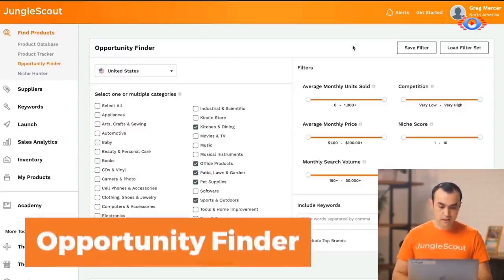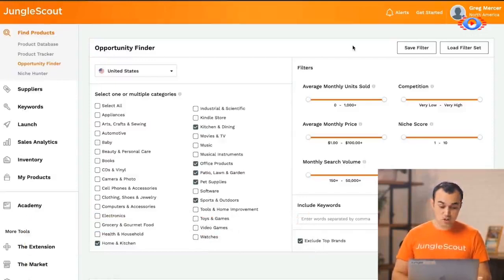I'm here inside of Opportunity Finder. I've selected a few categories that I like, but really you can choose whichever ones you prefer. We're gonna go to average monthly units sold. I would say you want at least 100 to 300 units per month, so I'm gonna say at least 200 units per month. For the average price, I'm gonna set a minimum of $18 to $20 because below that, the profit margins get quite slim. And I'm gonna max it out around $50 or $60.